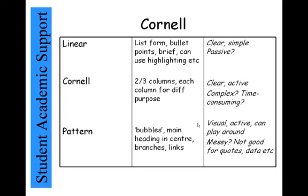You will see that we are comparing note-taking styles in this table. For each note-taking style, column 1, we list the main features, column 2, and the advantages or disadvantages, column 3.